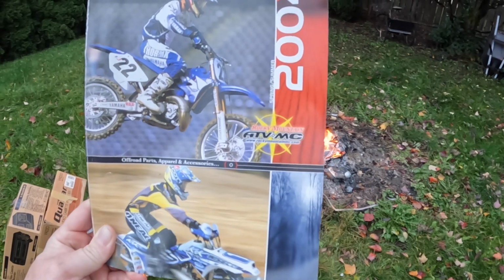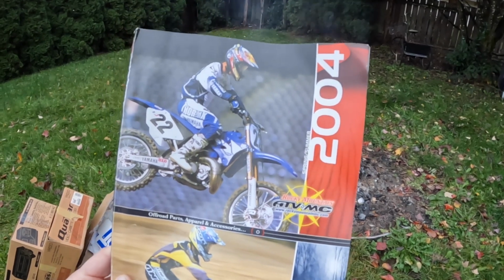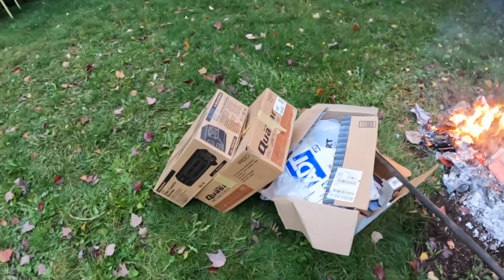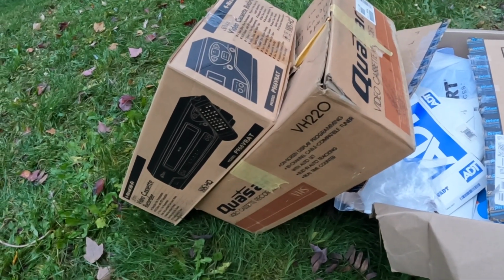That's a Rocky Mountain ATV catalog from 2004. Why have I been storing this? Those are both VCR boxes. Why have I been storing these?